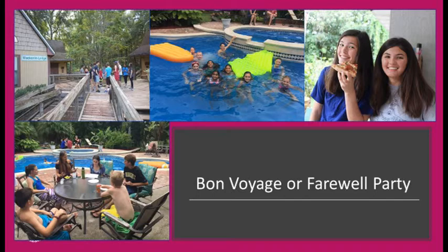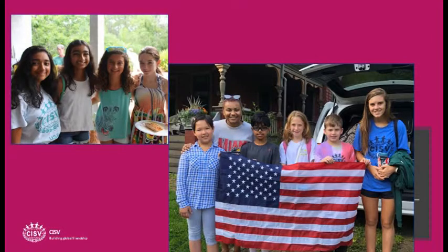So the parents and everyone come to the campsite to help set up, and then we have the farewell party. I've heard some great ideas that a lot of chapters present each of the delegations with a USA flag that they'll take with them to the program because each delegation needs to bring a flag. It's a great time to invite families, friends, and grandparents to come see the delegates before they leave.